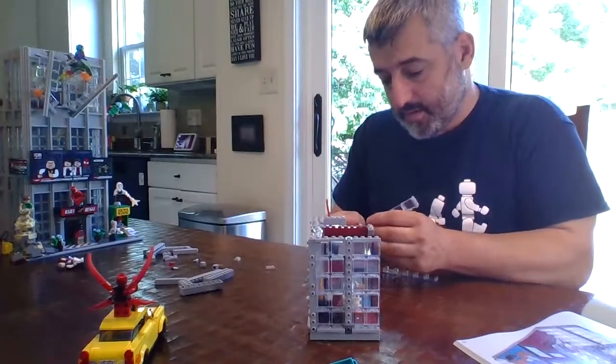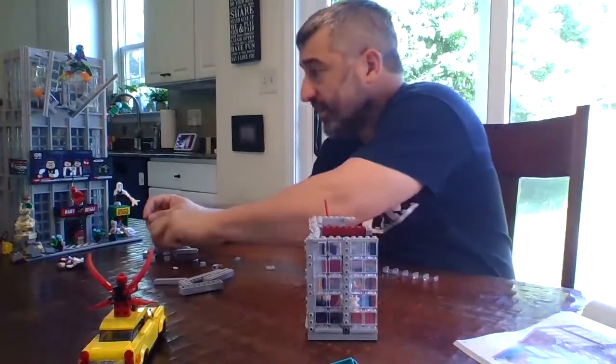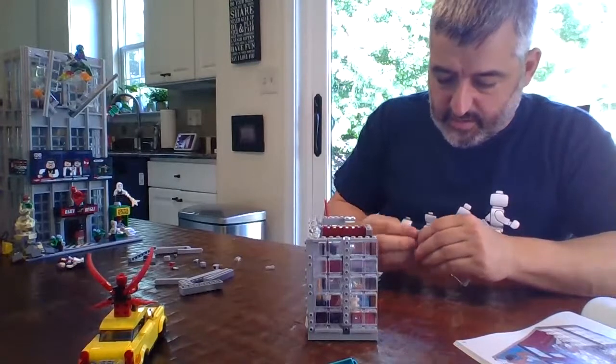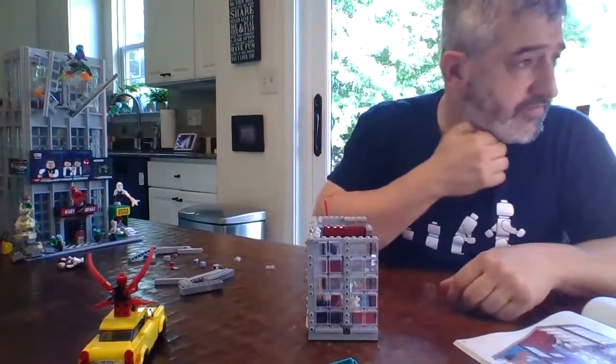Mowers are out there mowing the neighbor's yard. I really like the number of windows that are on this too. It's a pain to build, but it's very reminiscent of the Avengers Tower. More like the custom Avengers Towers.